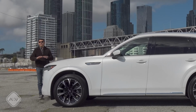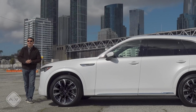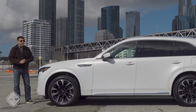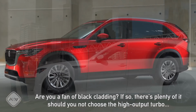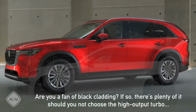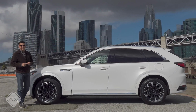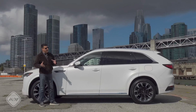The long hood profile is decidedly elegant, and if you're in the market for an MDX, or perhaps you're waiting for a Lexus TX, the Lexus three-row SUV that's coming soon, you probably would do well to take a look at the CX-90. This is going to drive very differently than either of those options, and Mazda has really done a lot of work on the inside, which we'll take a look at in a bit, to help convince luxury shoppers to give Mazda a second look. But there's also a mainstream priced option, which is another interesting twist.